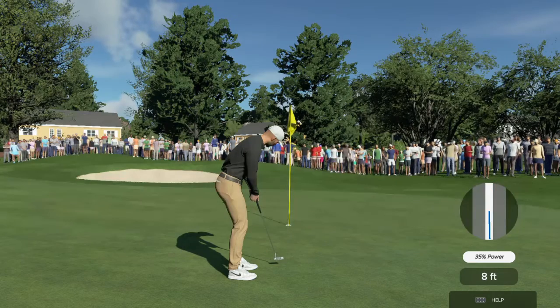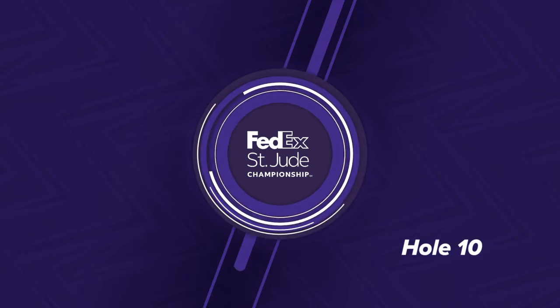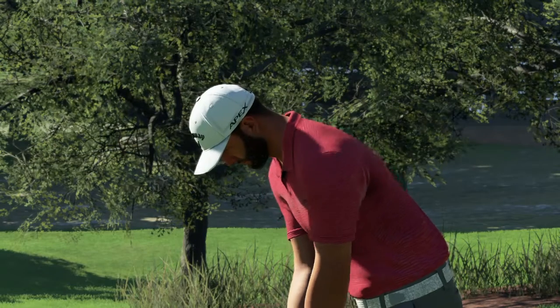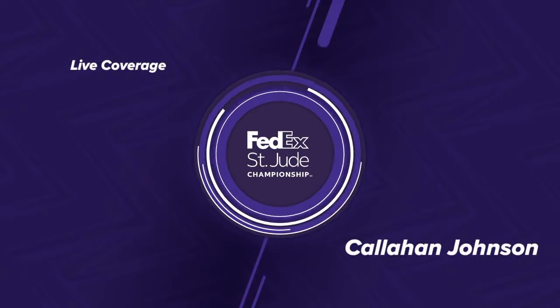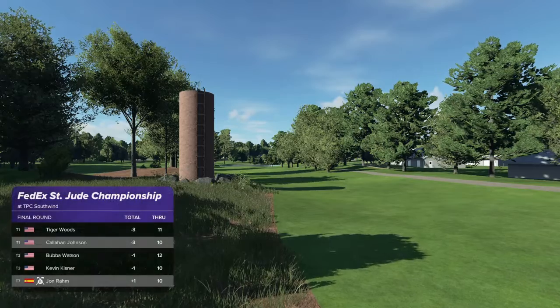Looks good off the blade. And that's their fourth birdie of the day. That will take him to 3 under. This would be a great up and down. Let's take a look at the leaderboard. Nicely played. Moving on up the leaderboard now after that hole.